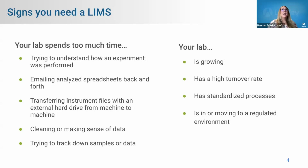Other signs that you may need a LIMS is if your lab is in an active growth phase, right? Like if you're hiring a lot, if you're going to get a bunch of new students in, usually more people means more data, more processes, more ways for things to go wrong. And so really trying to rein that in during that growth phase is important.